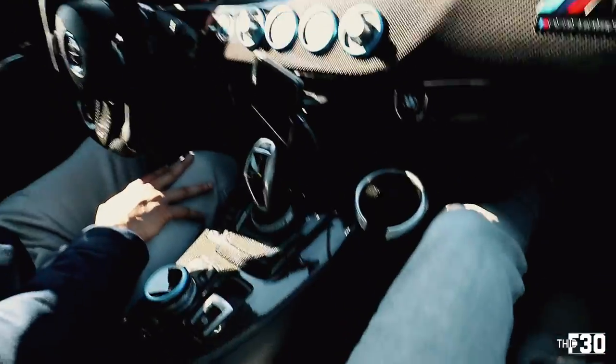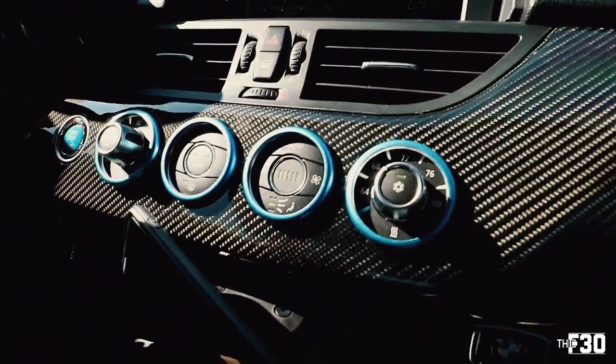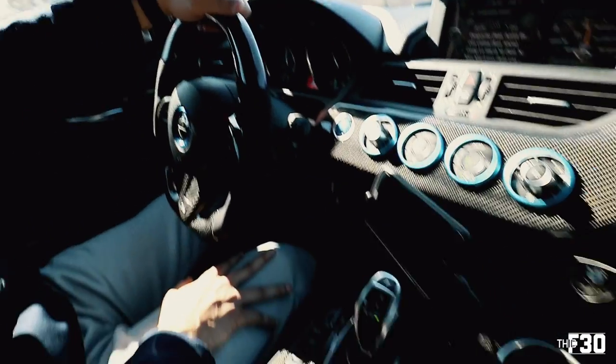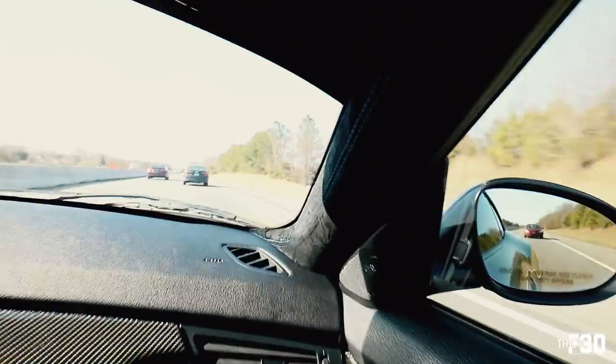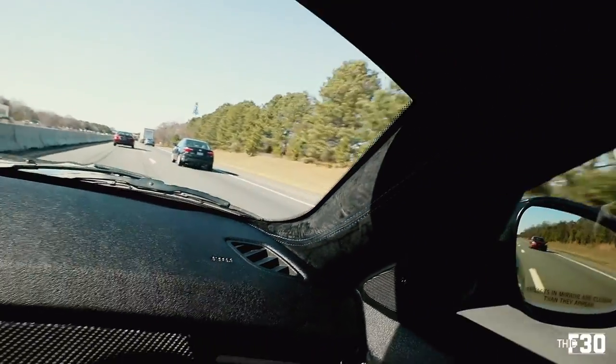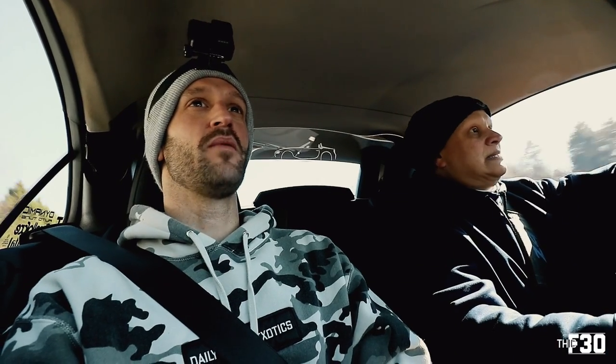Such a sick car. Dude, there's so much carbon and so much blue in here. It's so unique. I love it. The Alcantara, all of that is custom. It's just crazy to me. This car's so fun. I really want to get one. You know, in a bigger car, you don't really feel like you're going that fast. Yeah. You feel like you're going really fast in this car, even when you're probably not.